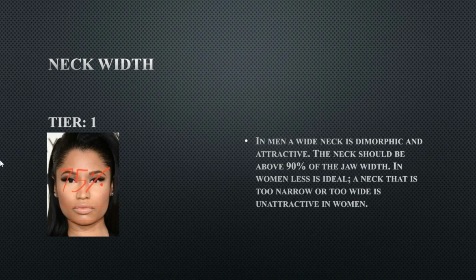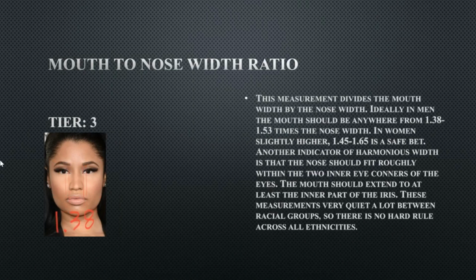Her neck width, so how wide is her neck, and hers is a tier 1 at 75%. Women do tend to have less wide necks than men, and hers is perfectly wide for a female face.